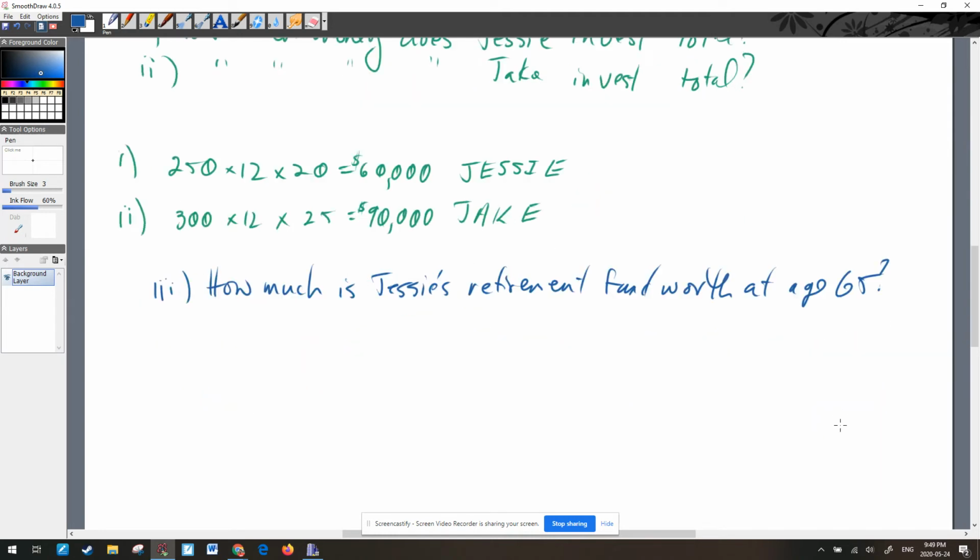Jesse's a bit more complicated, right? So we had that timeline up there. So Jesse puts away $250 per month for 20 years. So we're going to have to do this in two pieces. We're going to have to find out what it's worth when she's 40. That's when she stops investing. Okay, so let's figure out at age 40 first.